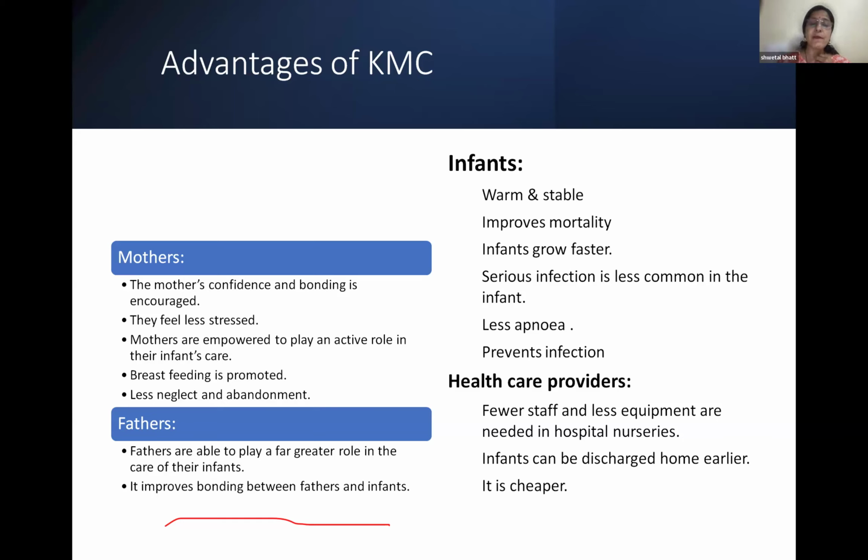Fathers are able to play a far greater role in the care of this, and there are papers. There are so many papers about the father's feedback regarding kangaroo mother care. Recently, we had IVF twins from Madhya Pradesh coming to Gujarat, especially for NICU care, where the father was so dedicated about kangaroo mother care of the baby that they used to give it for 19 hours. Mother gets tired, mother wants to sleep. The father used to come in the NICU, and we had a really good couple with us providing kangaroo mother care to their twins.